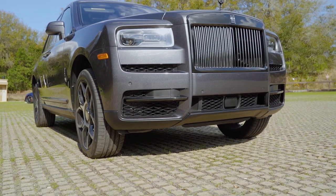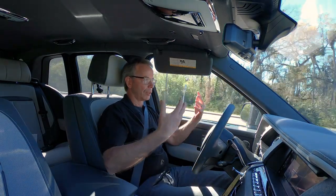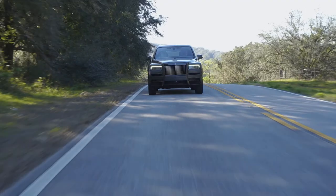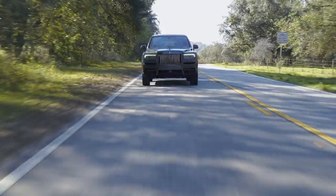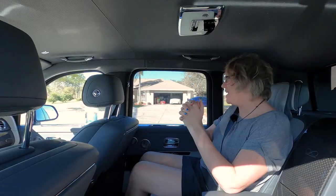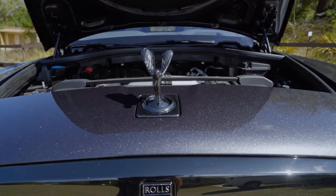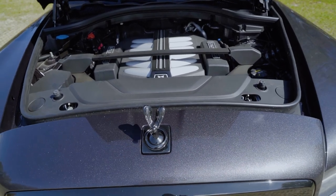It's solid, it does everything right. If you get on it, it's got good power. And really this is a V12 and it's a beautiful sound. This engine is 6.75 liters and it's a twin-turbo V12. It's not just a naturally aspirated V12. This is two turbos. There are so many people out there saying this is 600 horsepower. Yes, but it's not quite 600 horsepower.